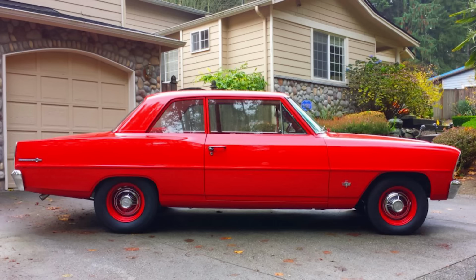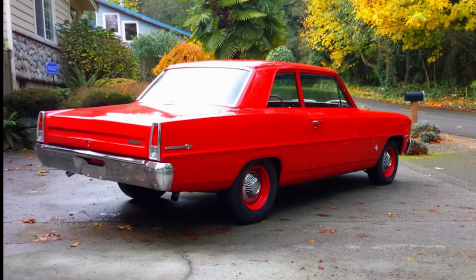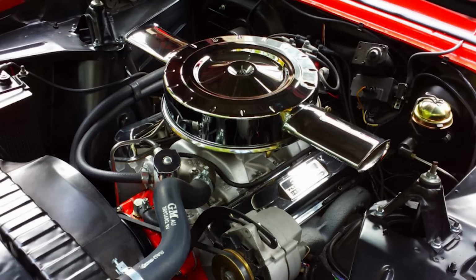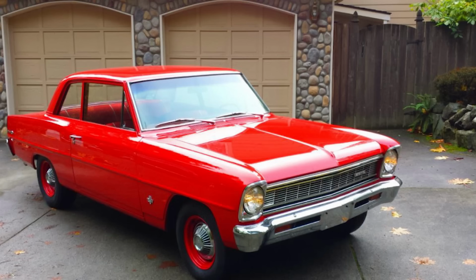Try to even find one today to buy, even if you had at least $100,000 burning a hole in your pocket for a collector-grade example. They are super rare and hardly ever come up for sale or auction.